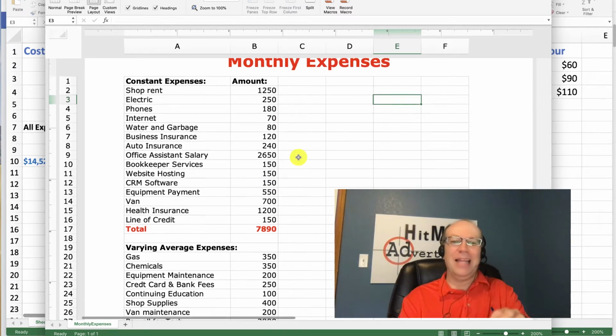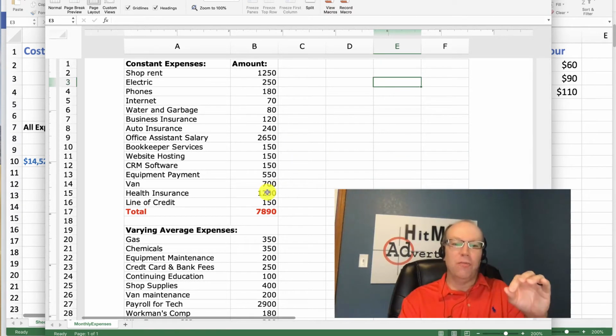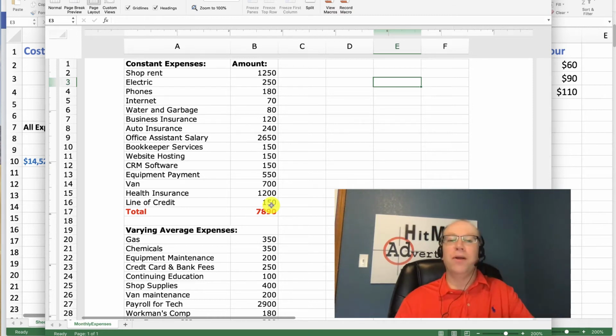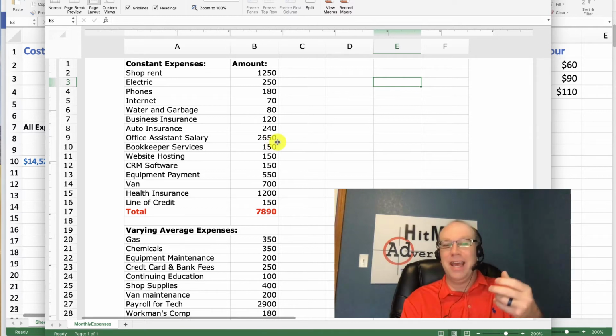Now, here's what I highly recommend with this sheet. Possibly you might not have health insurance currently. Well, still put in a number there because you should have health insurance. You might not have a line of credit. Well, that's great actually, but if you don't, put in a number there maybe for savings, to save up for when trucks break down or there is a huge expense. You might not have the office assistant. Again, maybe you can eliminate that part. You probably should have a bookkeeper.